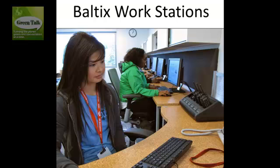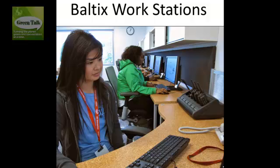Actually, I've known about this company for years, Baltics Workstation, and what I have in front of me is two girls at a workstation. I think this is a university one that they did, and it looks like sunflower seeds or something like that. That's agri-process. A desk. Tell us a little bit about Baltics.